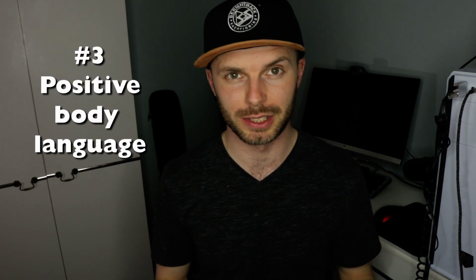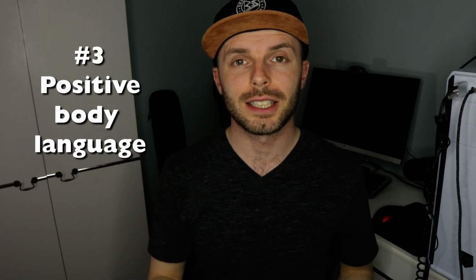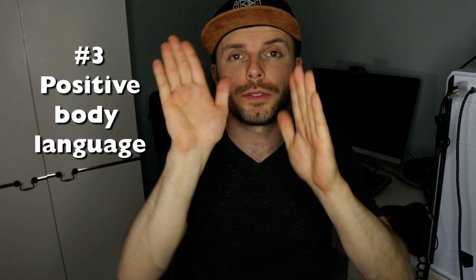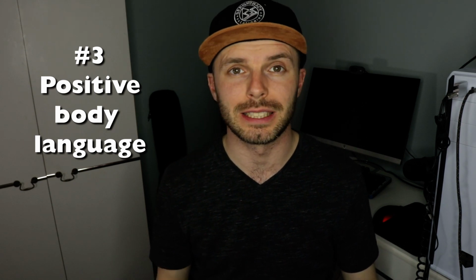This kind of leads into tip number 3, which is to use positive body language. In other words, sit up straight, face forward, make eye contact with the examiner, but don't stare at them. Place the palms of your hands on the tops of your knees and keep them there. You've got to practise this before the exam.